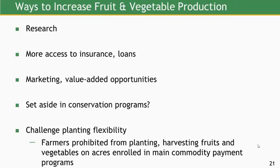But other ways to increase fruit and vegetable production within the Farm Bill, in addition to possible programs to build demand, include research. A number of studies have found that the reason prices for commodity crops have come down over the years has been the investment in research more than anything else. And research is a key way to identify methods for improving efficiency and yield. So there's a great need for funding research. And in fact, this Farm Bill does have an increase in funding for producing what's known as specialty crops, or fruits and vegetables. You need more access to insurance and loans, as I was discussing.